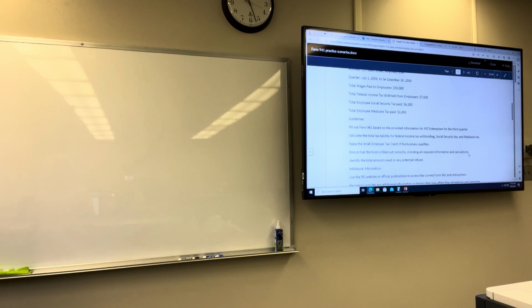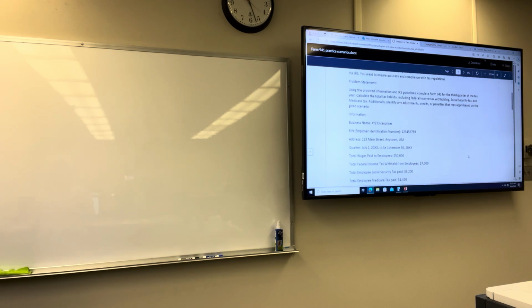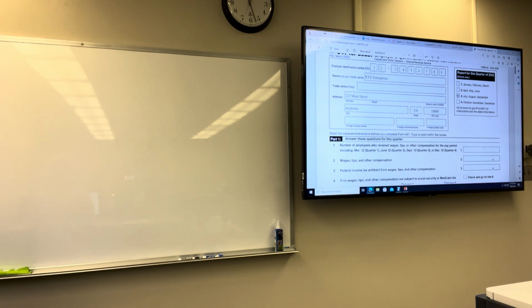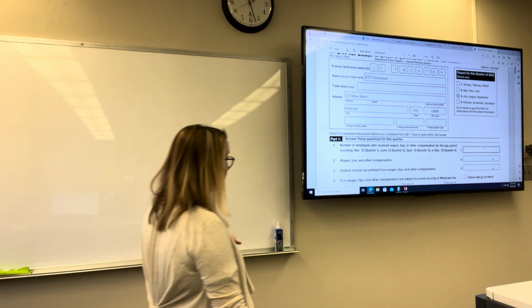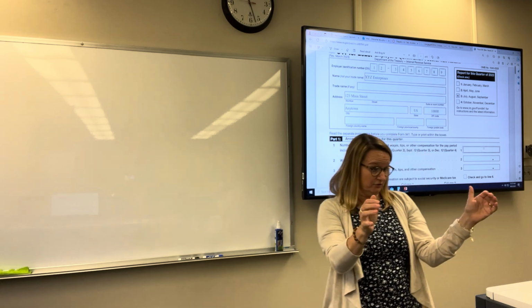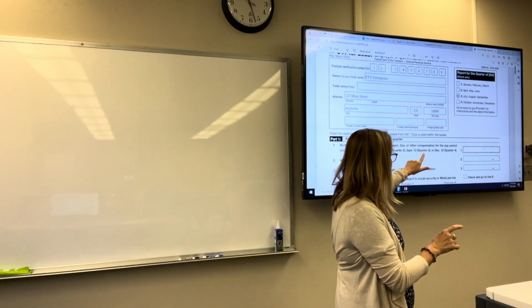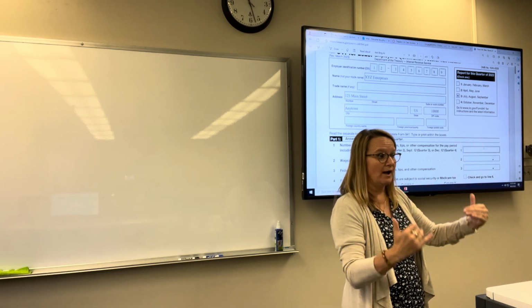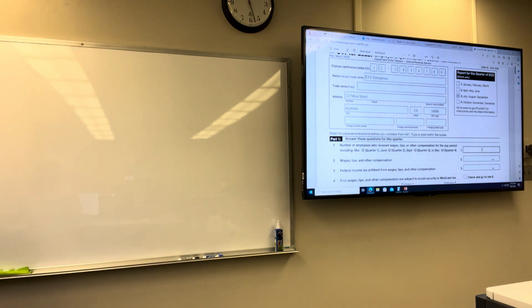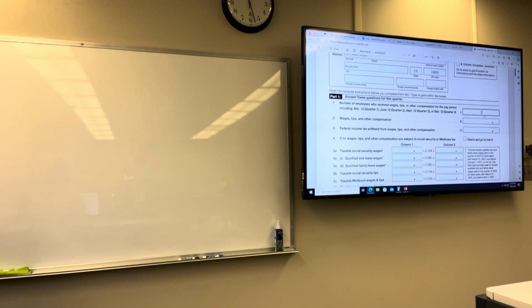I didn't put down the number of employees. So let's just say we've got 2 employees. We'll make that part up. Remember, that goes on line 1: number of employees who received wages, tips, or other compensation for the pay period. For our purposes, we're looking at quarter 3. So we would look at the pay period for quarter 3 that included September 12th and count how many employees we had during that pay period. We'll say we had 2. It's a small enterprise. Okay, so we'll enter that in there.